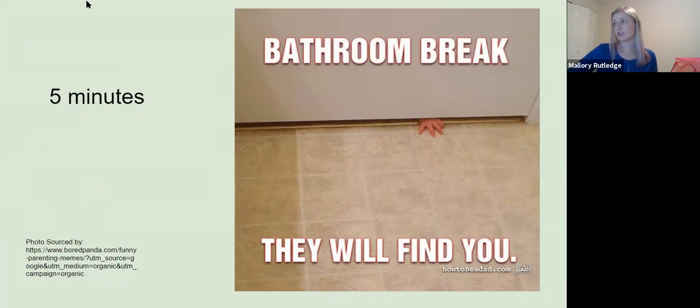Tyler asked one question, so I'll answer that, and then I'll set my time for 5 minutes for a bathroom break. So Tyler said, does guiding back into green zone include when they are in yellow for being excited?